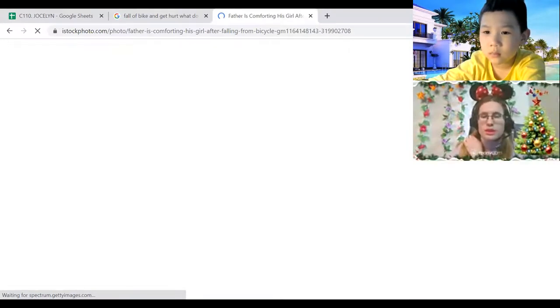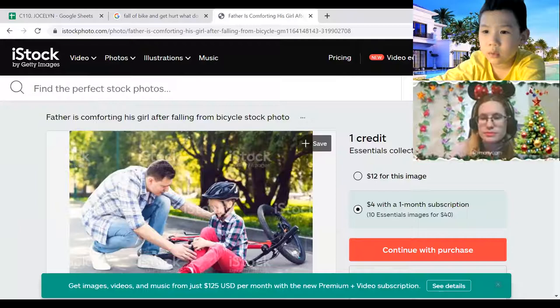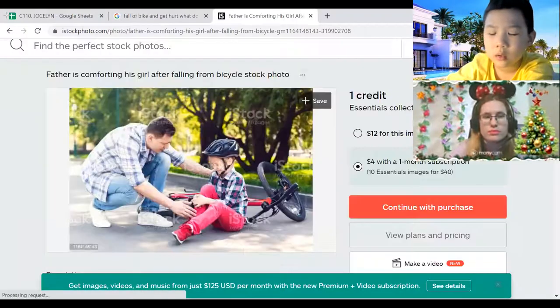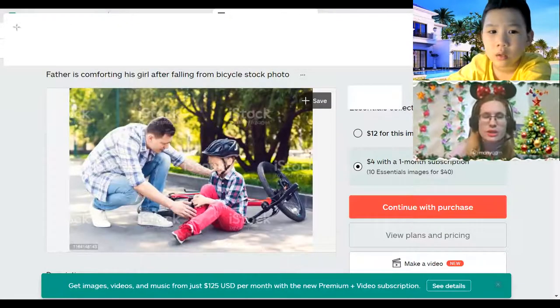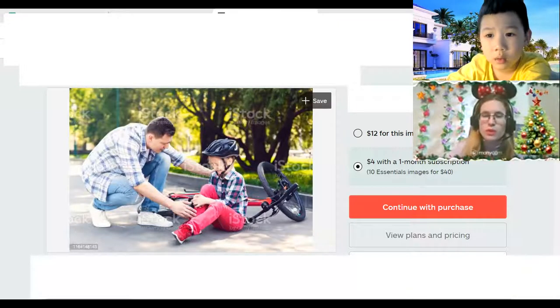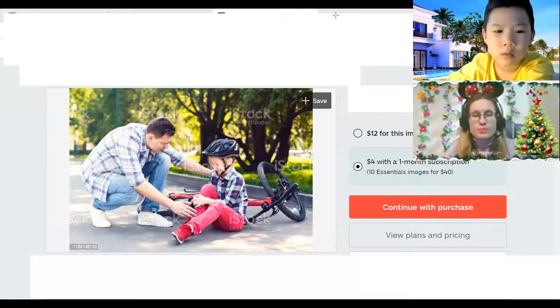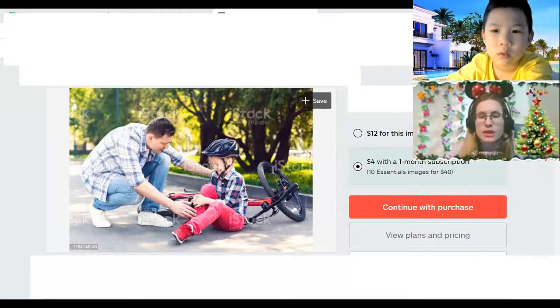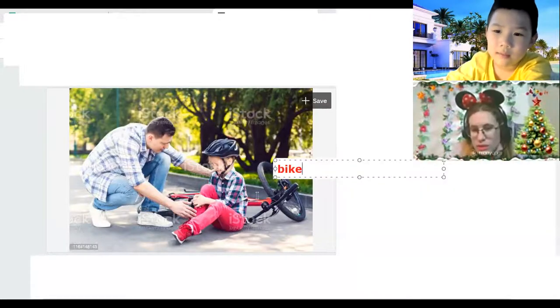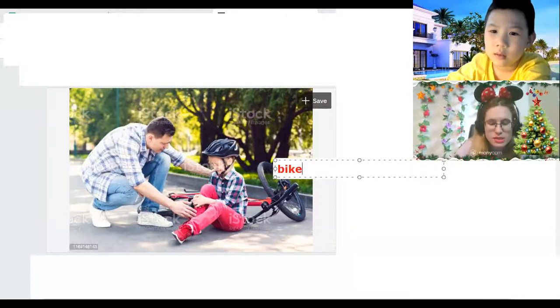What do you see in the picture? Okay, we need to practice our speaking. Wow, our free talk. We need to practice this more. Okay, so wow. I can see a bike. A helmet.